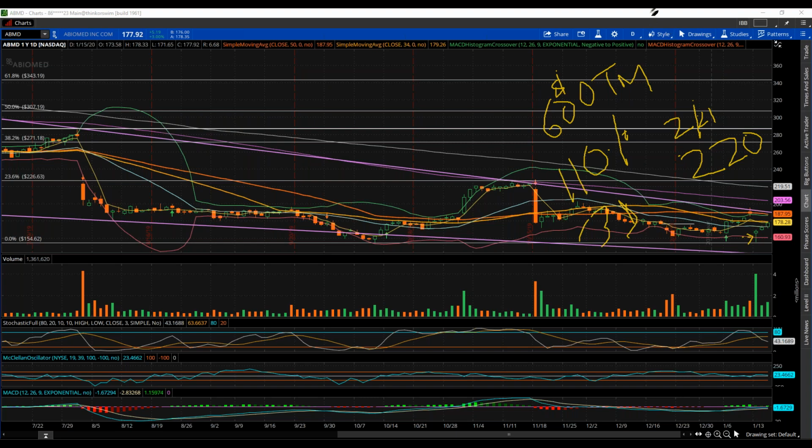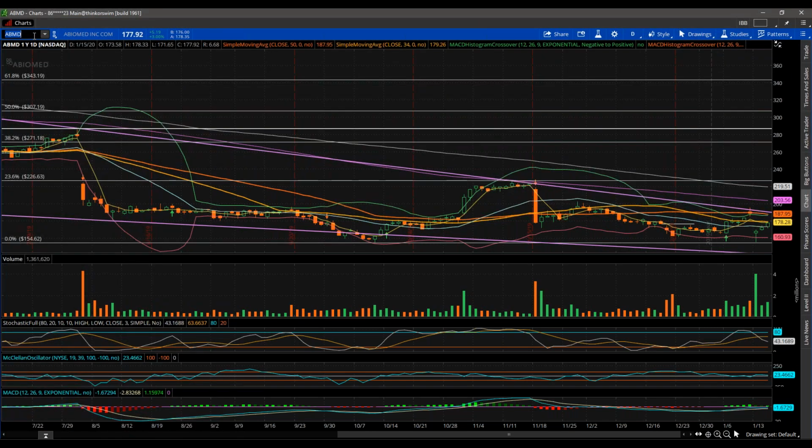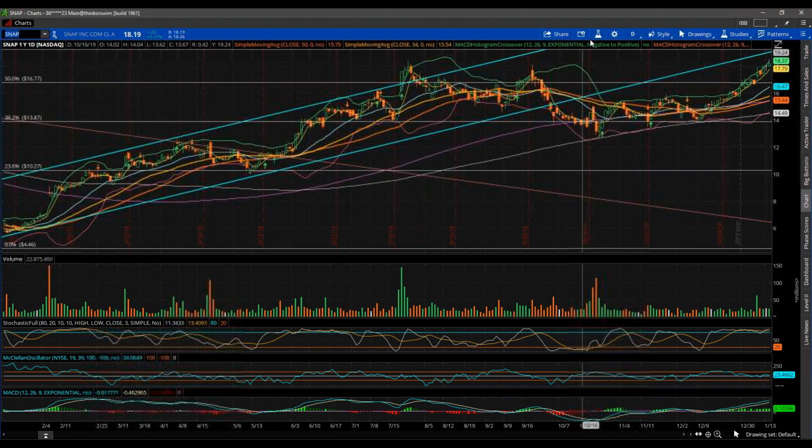I look at the long-term chart. It looks like a huge inverse head and shoulder. I didn't even hear the symbol. What stock? Oh, Snapchat, Snap. Oh, Snap. Yeah, one second. Wow, this is a damn good looking chart.